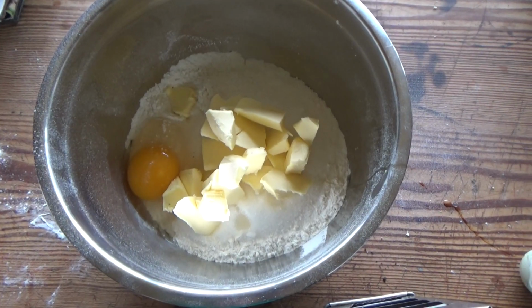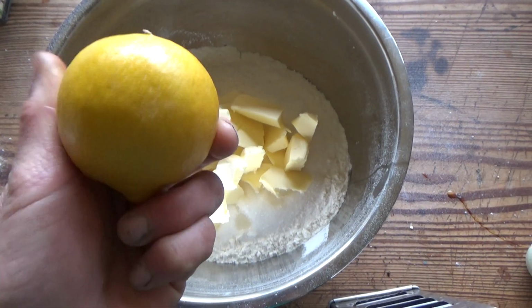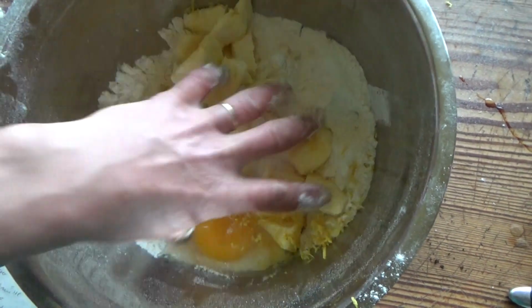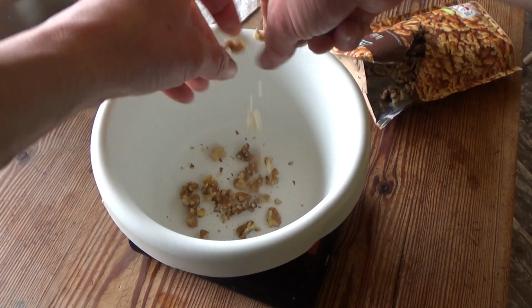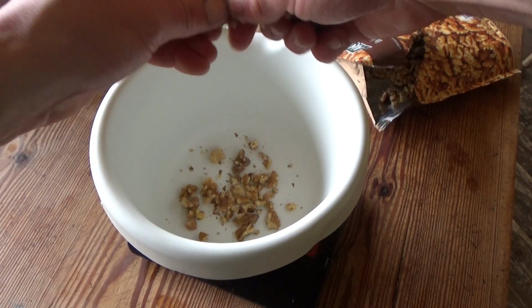Then add the butter in small cubes, and for a special twist, add some grated lemon peel. Mix everything with your hands until you get a soft, smooth ball of pastry. While the pastry is resting for half an hour or so, chop or break the walnuts into small pieces.